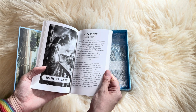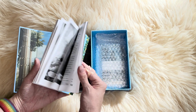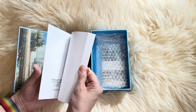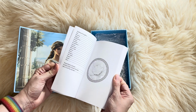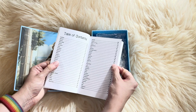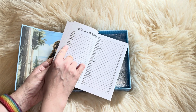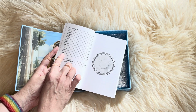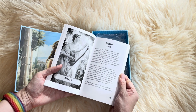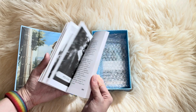There's also a separate full color hardcover guidebook that you can get on the artist's Etsy page as well, if you would like to have that as a supplement. But wow, this is pretty impressive. So you can see it has a table of contents with all of your cards and deities. We've got Nike, Nyx, Odysseus, Oedipus, Hades, Apollo. I mean, wow, look at that. Zeus, Persephone. And then it shows you the card and the name, and gives you one keyword and then goes into the definition, and that's for all of them throughout.